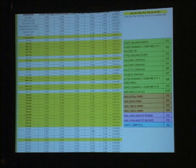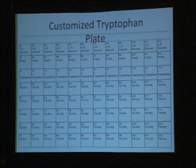So the next step was to take the 6 amino acids and dipeptides that had the most significant results and to design a custom tryptophan plate. And they then used these plates to analyze 50 autism patients and 50 controls. And all of the tryptophan-containing wells were significantly different between the autism and control cohorts, with the autism patients displaying a reduced capacity for metabolizing tryptophan.